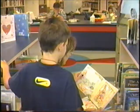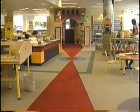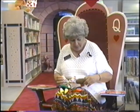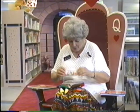A trip to the library can be a real family affair. The children's room at the Central Library opened in 1896 and was one of the first 10 children's rooms in the country. He makes himself a cocoon, and of course, 2 weeks later becomes a butterfly, and children love that story.